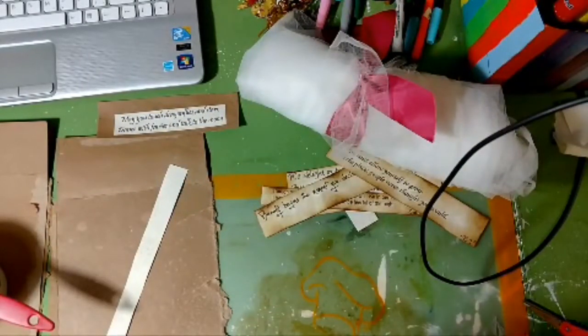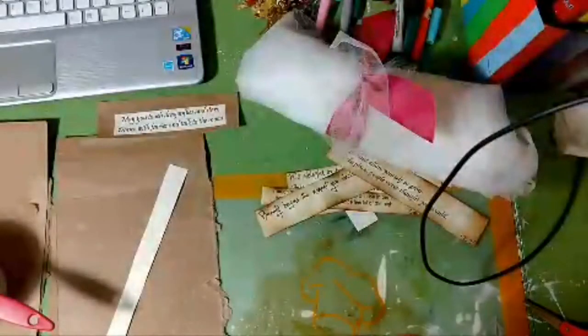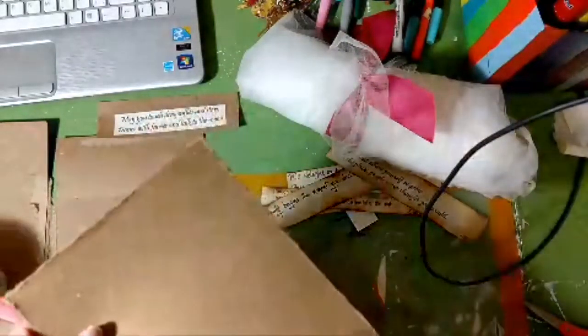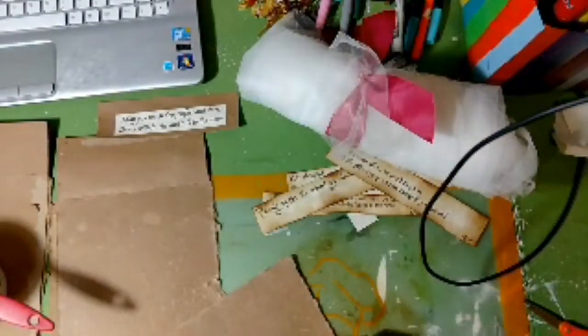If you want to do something like this and you want a softer cardboard, the only thing I could think of to compare this cardboard to is soda boxes. Like if you drink soda, it's soft like that.